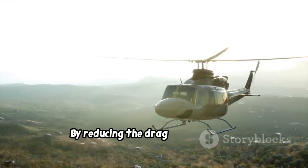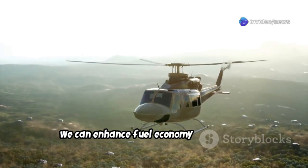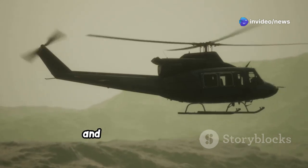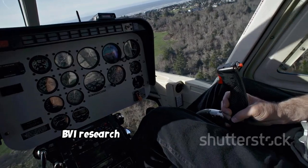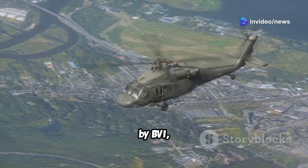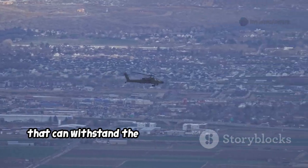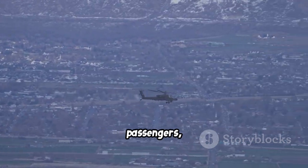By reducing the drag and vibrations caused by blade vortex interactions, we can enhance fuel economy and extend the range of these aircraft, making them more environmentally friendly and cost-effective to operate. But perhaps the most important benefit of BVI research lies in the realm of safety. By predicting and mitigating the vibrations and structural stresses caused by BVI, we can design more robust helicopters that can withstand the rigors of demanding missions, ensuring the safety of pilots, passengers, and those on the ground.